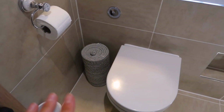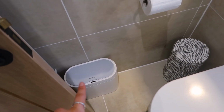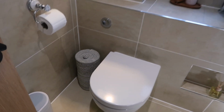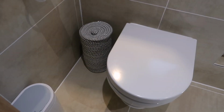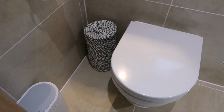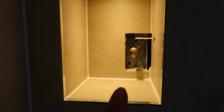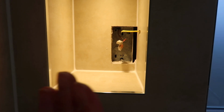Super happy with that. And then down this side here, now I'm not really sure what I'm going to do with this situation, because obviously we've got to have a bin in the bathroom. But yeah, I think I might readjust all this. But in here, just got your toilet rolls, and that was from Next. Can't remember how much it was, maybe £24, something like that. I don't want to guess too much because I might be wrong. And then yeah, in here is where the shaver point's gonna be put, so that we can plug stuff in there, etc.